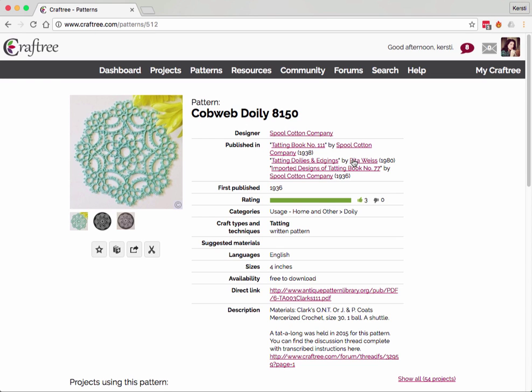So this particular pattern is in a number of books, so it may well be that I've already got one of these books. For example, it's in the Rita Weiss book. Perhaps I didn't realise that it was in that book, and I know that I've got that book in the back of the bookcase there.